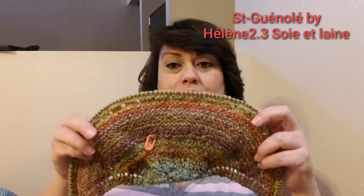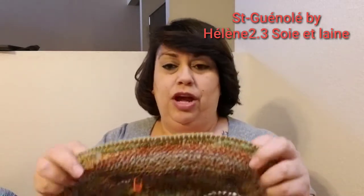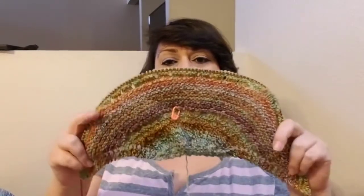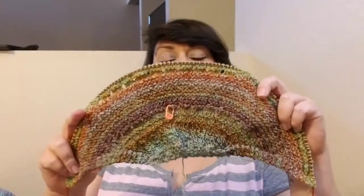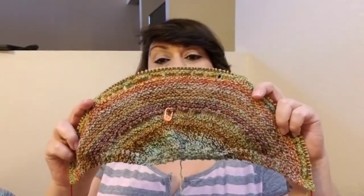And I don't know how to pronounce this pattern. I'll put a little tag of what it's called. It's a French word, so I don't know how to pronounce it. I'm not even going to try. But I think it's a crescent. But this is what it's looking like so far, and I love all the little rings of color.